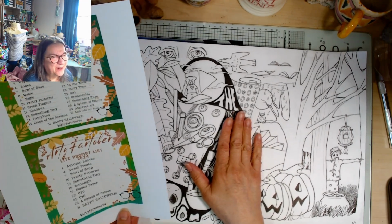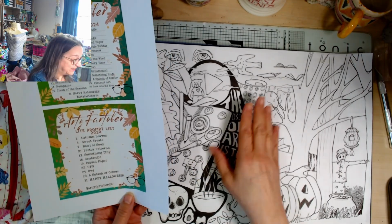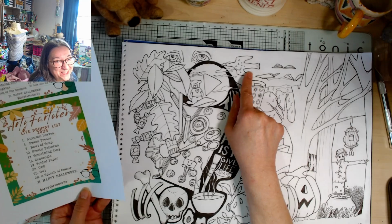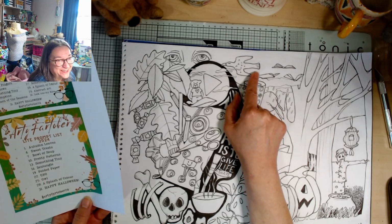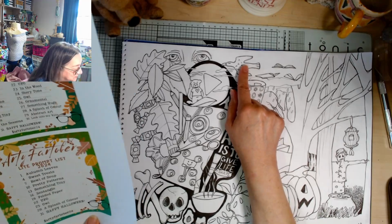Day 9 was eagle. Now, I wasn't particularly inspired by eagle because I didn't know where to start. So this is my response to eagle. It looks more like a seagull. But never mind. I know it was eagle.